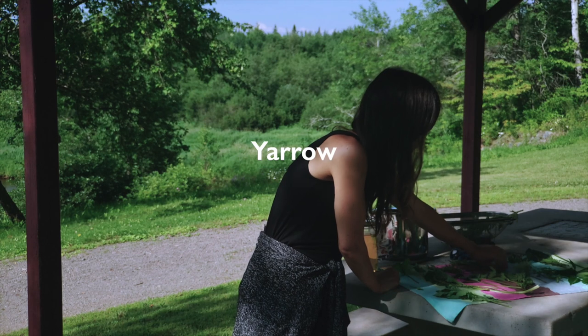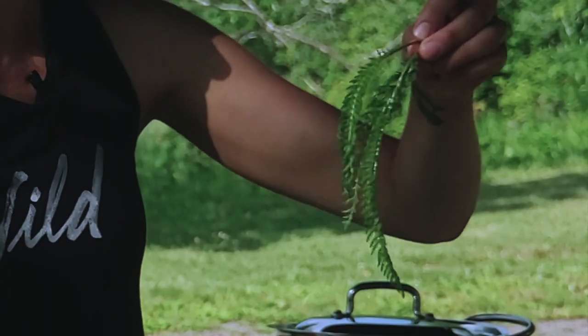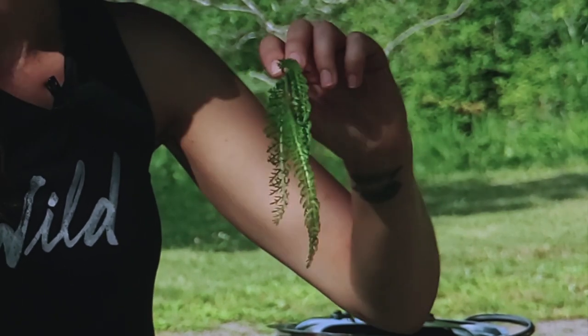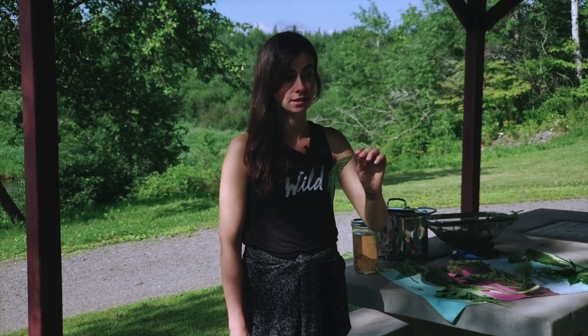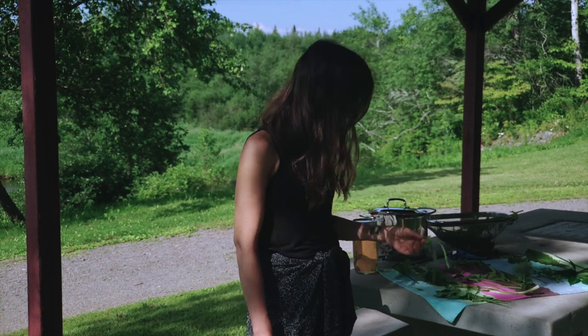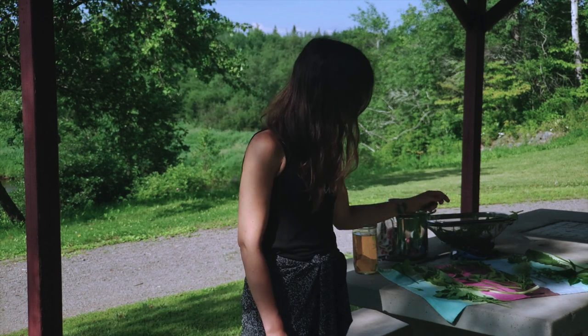One that I don't use too often is yarrow, but this one does grow very commonly. You just have to watch your consumption of this because of photosensitivity. High consumption can make you more sensitive to light, and this obviously flourishes in the summer. And you don't want to be sensitive to light in the summer. But this one I will sometimes dry and use in teas and different tinctures and decoctions.